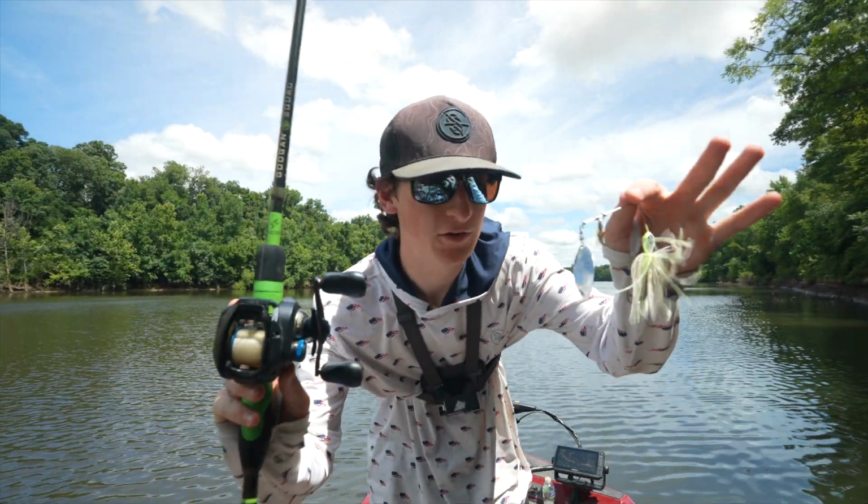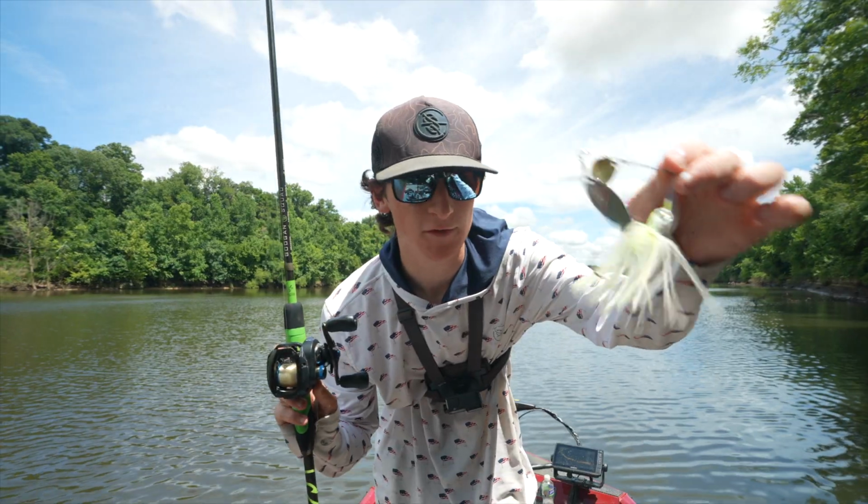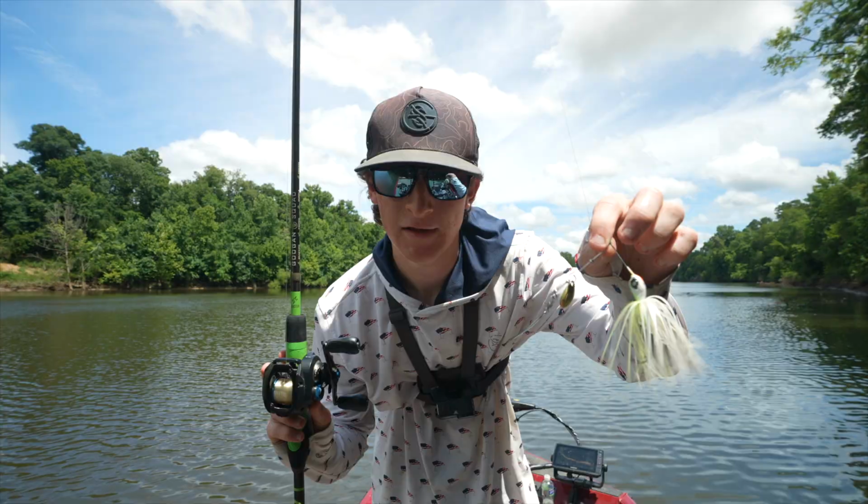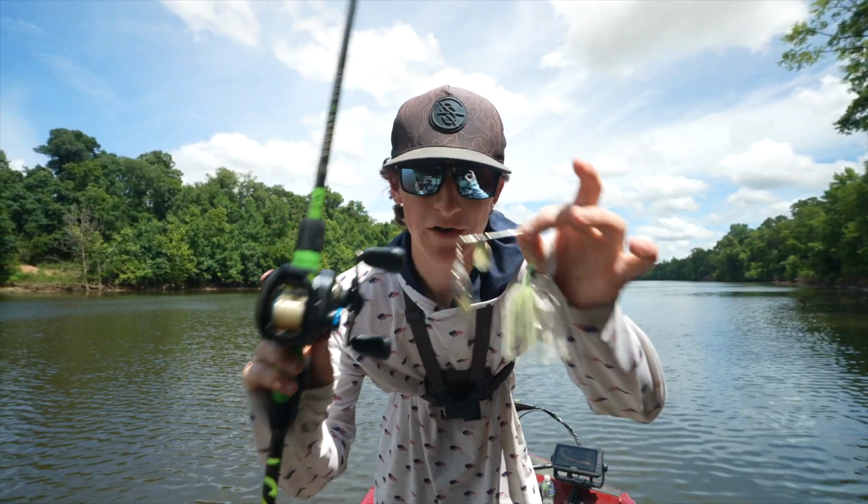Spinnerbait has just been getting it done. Like I said, it's a perfect bait to toss out there. It's got some blades, makes it flashy. They can feel the vibration. And as soon as this thing is hitting the water, they are crushing it.